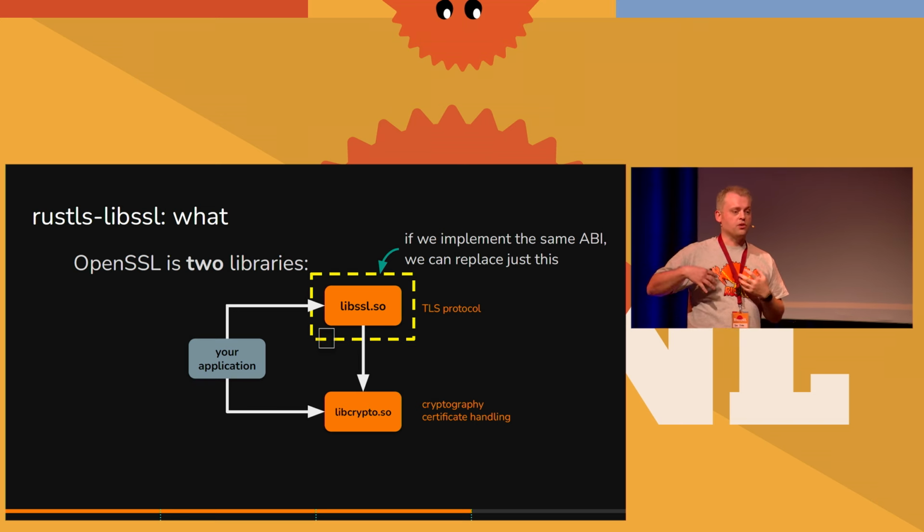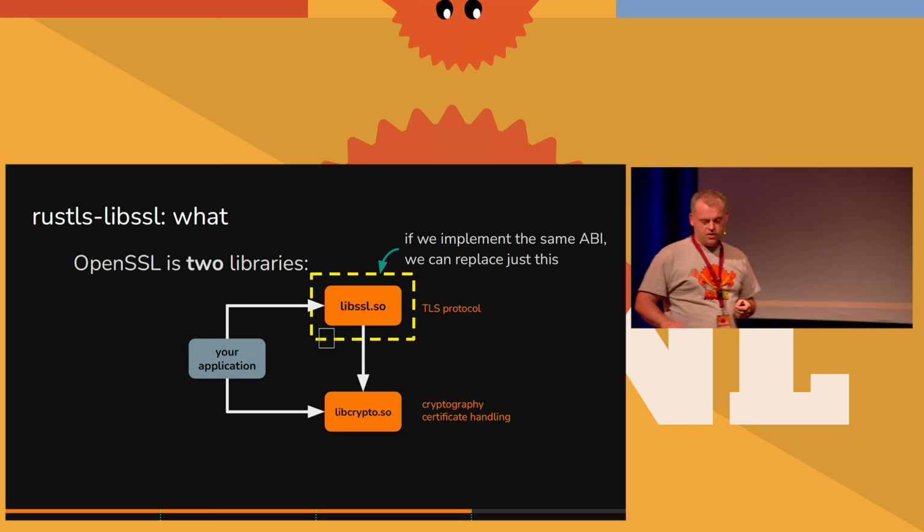So when something goes wrong in OpenSSL, there's an error reporting API in libcrypto, and you basically say, this went wrong, here's the line number information. It's like, you know, build your own backtrace sort of thing. And an application will then go to libcrypto and say, I just got told there was an error, please tell me about the error. And if that information is missing, then you haven't done a very good job of replacing libssl.